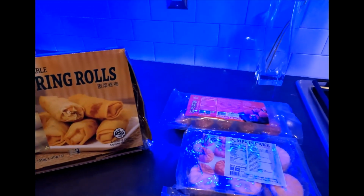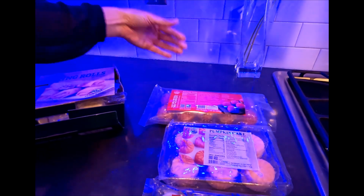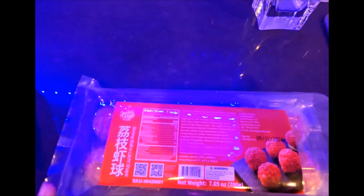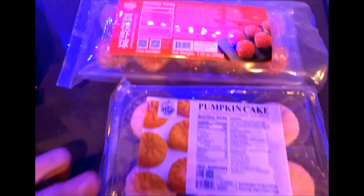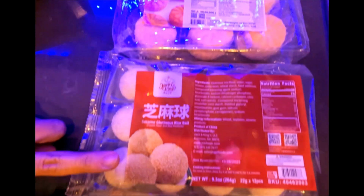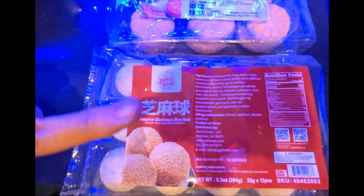Sharon, what else do we have? Looks like we have the shrimp ball in the lychee shape. That's amazing, this is actually pretty good. Then we have a pumpkin cake. This is more of a dessert than savory. Then we would have the sesame rice ball. This is actually one of my favorites.